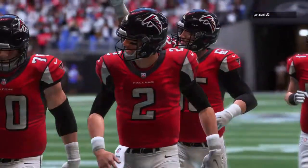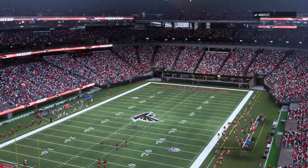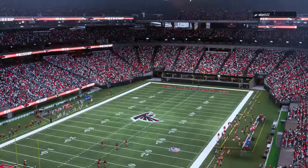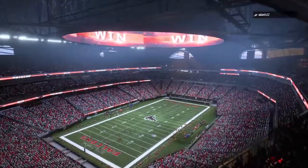This has been a presentation of the NFL on EA Sports. For more, check us out at easports.com. It's a win for the Falcons here as we say so long from Atlanta.